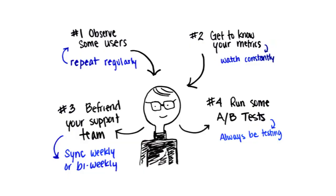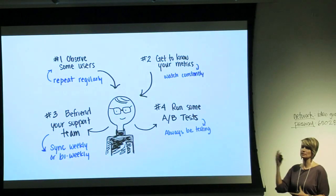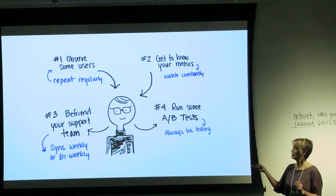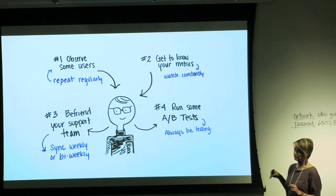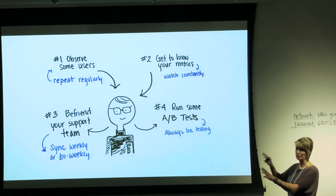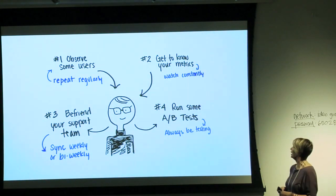So you've observed some users using your product. You've gotten to know your metrics intimately, inside and out. You've befriended your support team, and you've run some A/B tests. You're not done. You have to do this over and over and over and over. I set up the remote usability test to do at least 3 a month, so if I just get completely crazy busy and forget what's going on, those tests are at least happening once a month. I'm totally familiar with our metrics, and I make myself print out our funnel every week and just like tape it on the wall so that everybody walks by it and sees it.